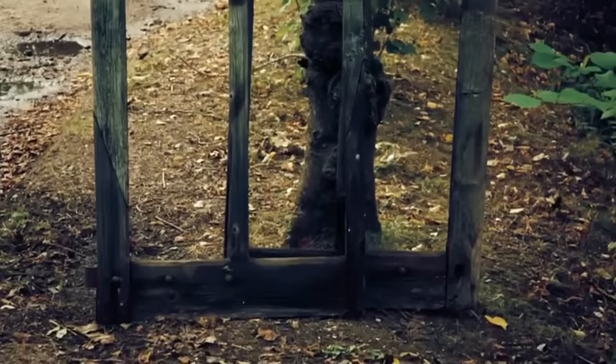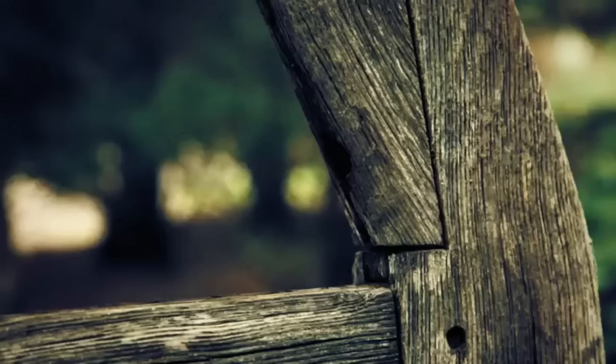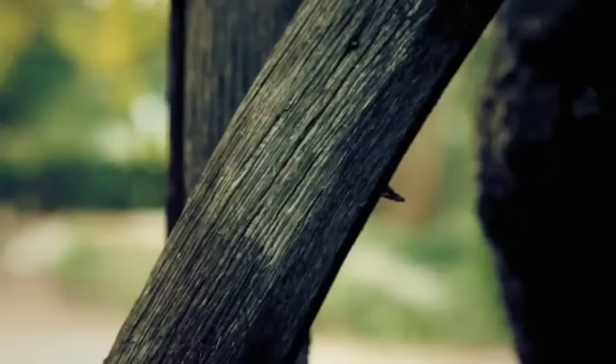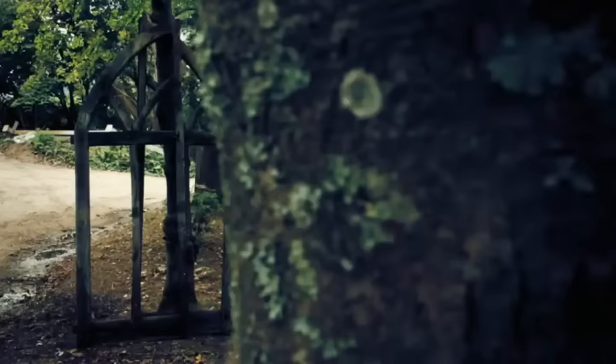Although the metal or leaded glass that once filled the panels was lost, the majority of the gate's hardware was period. Warped, fire-scorched, and almost entirely original, they were an extremely rare find that was worth around £1,500.